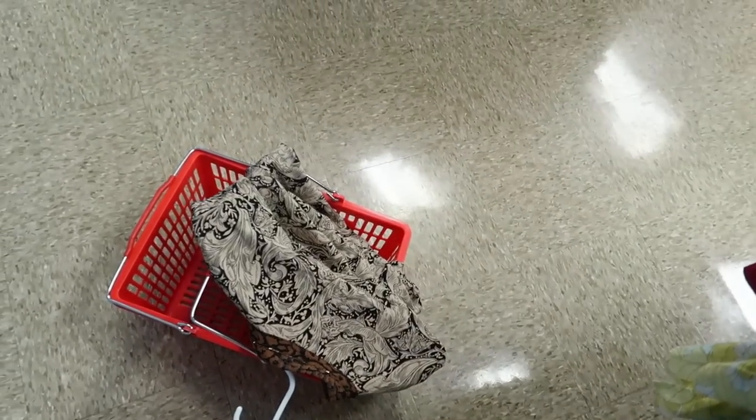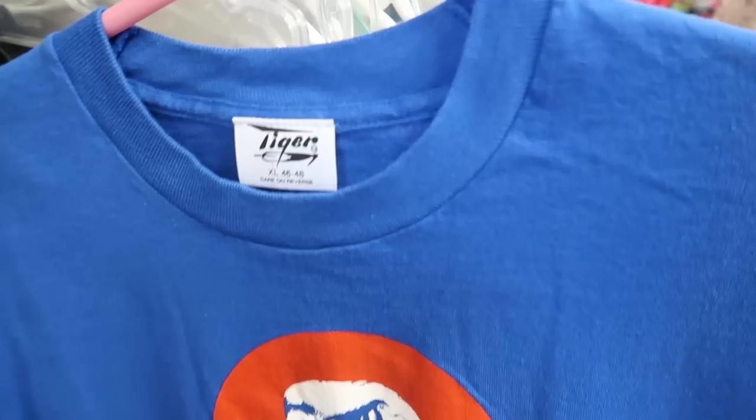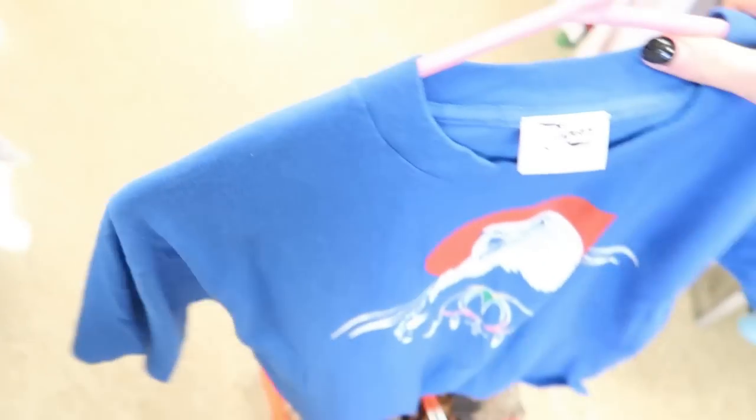There's the first one to go in my basket and I'm just gonna keep sorting through. There's a lot of tops here, so let's see what we find. Here's a vintage single stitch tee from 86, so super excited about that one. That definitely went in the basket.